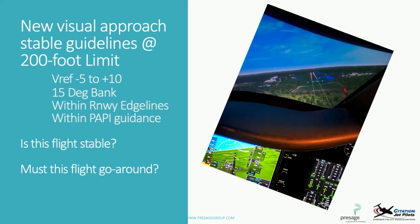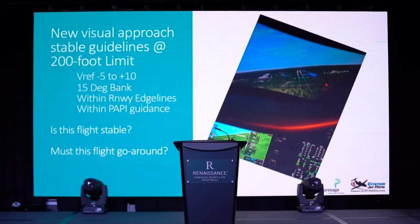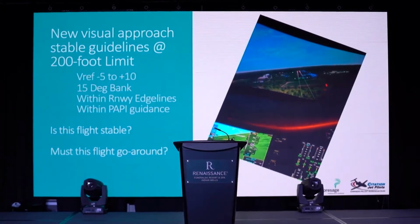So this picture here you're seeing is your chief pilot, Captain David Miller, doing one of his better flights. And I'm going to point the pointer here. I'm not sure if this is coming up on the side, guys. So is this flight stable under this new definition? Well, first of all, let's look at the altitude here. It's really hard to see, but he's just above 200 feet. Keep that in mind. His bank angle here is 22 degrees. And he looks like he's just slightly outside the extended runway edge line.